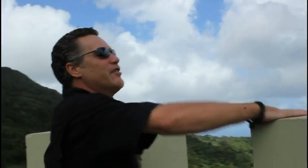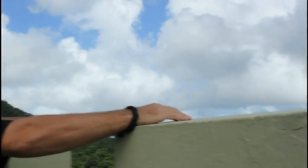All right, we made it to the top of the tower. Amazing, spectacular views of the rainforest, the ocean. You can see all the way to St. Thomas on a clear day, which is about 40 miles. It's beautiful.